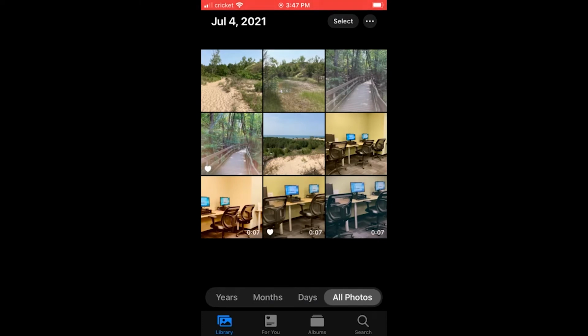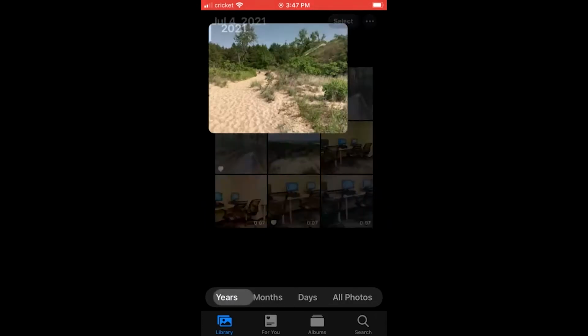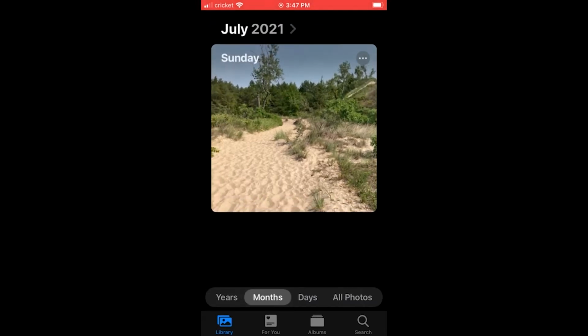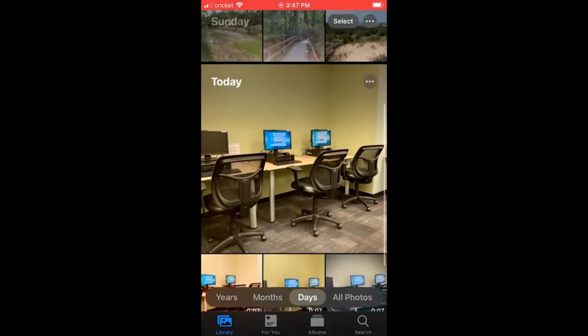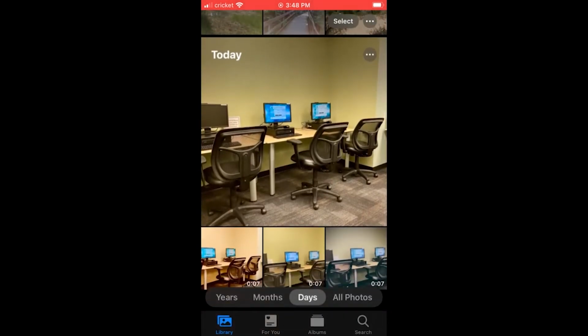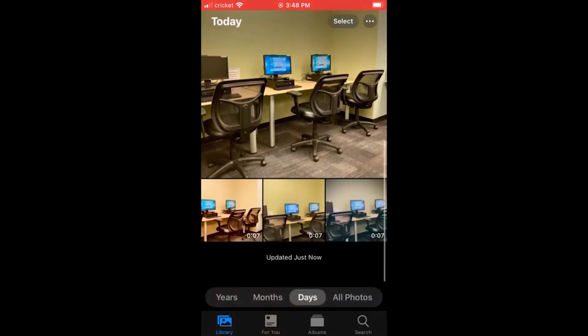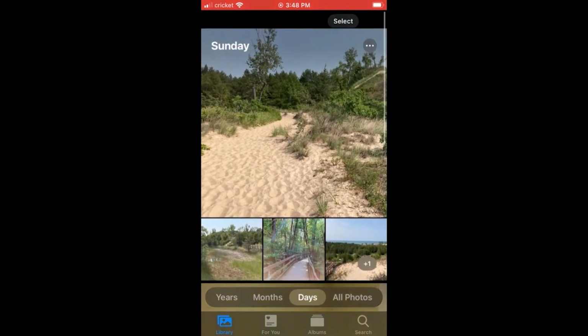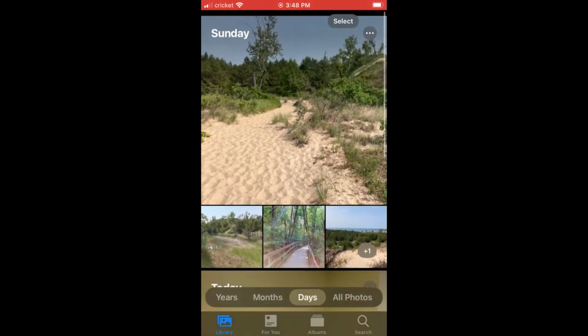You can go by years, which right now we only have 2021, but if we had more photos from different years, you would see 2020 at the bottom here and 2019 that would follow. Same with months and days. And in the case of days, today, as you can see, we did take a few videos and photos today. If you were to go up, you can see that it shows you another day, and that is Sunday, which are photos from Sunday. And then you can go back to all photos.